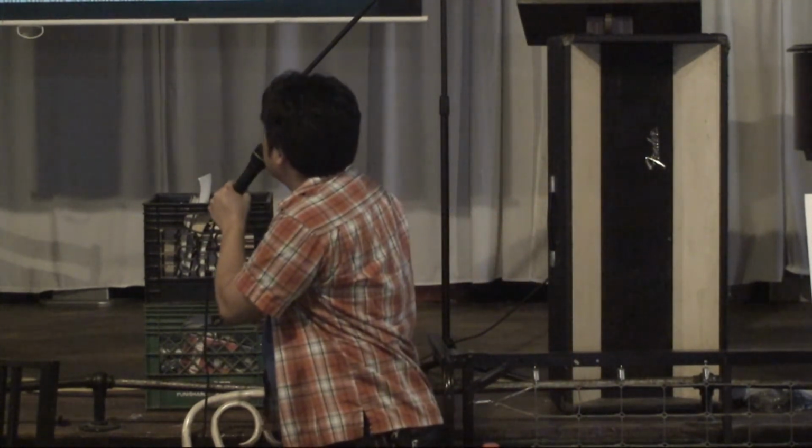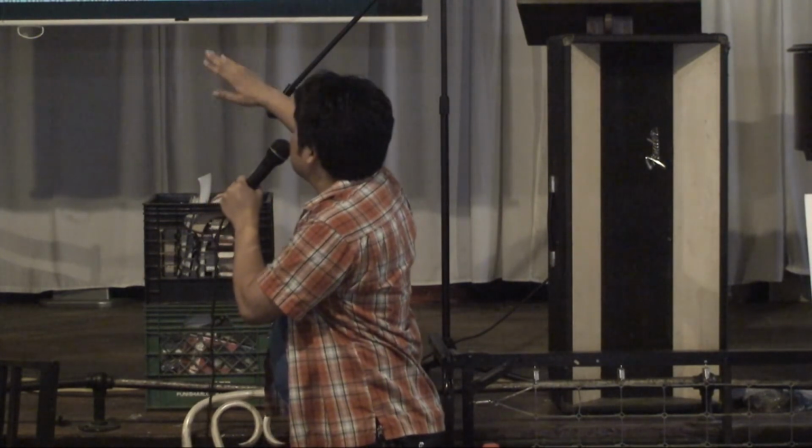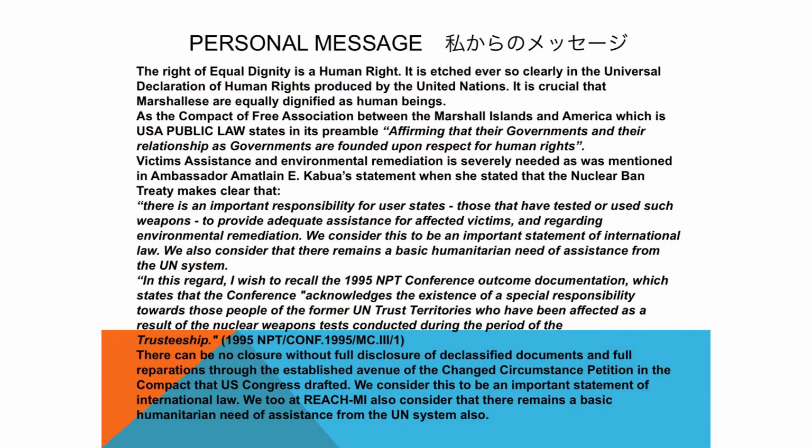But I actually wanted to bring us back to why Ambassador Amatlain Kabua, the Marshallese ambassador to the UN, said that the nuclear ban treaty makes clear that there is a portion in one of the articles for victim assistance and environmental remediation. Obviously, our capacity as a small island developing state, isolated with a lack of adequate health care, is not enough. So basically, it tells the user states, those who have tested nuclear bombs in the Marshall Islands and elsewhere, to fulfill their obligation, especially their human rights obligation, to the victims that sacrificed immensely for global peace and security.